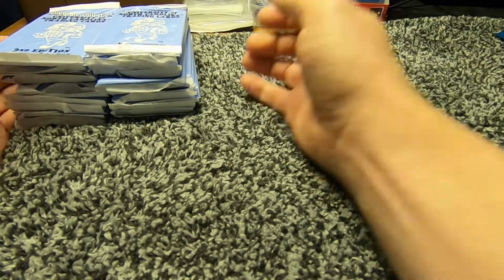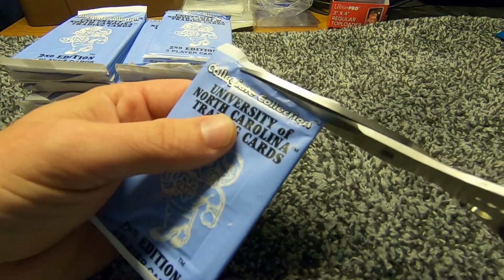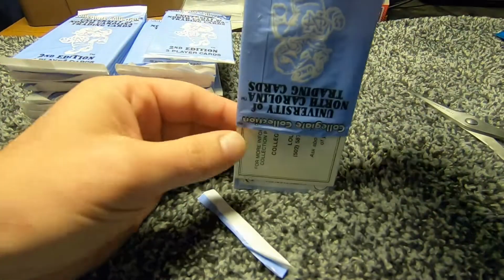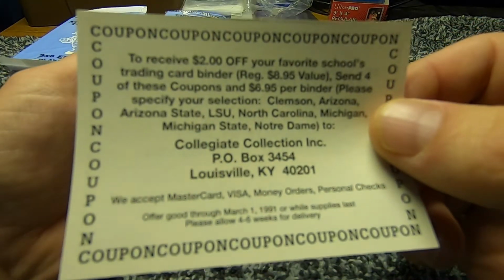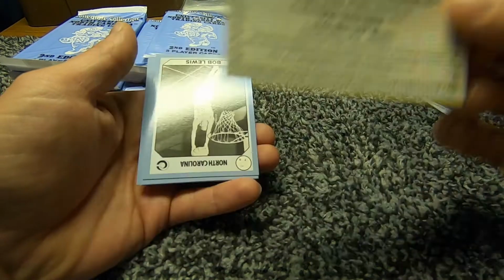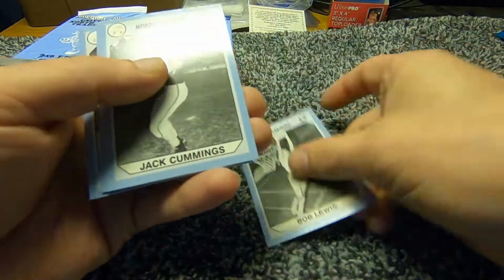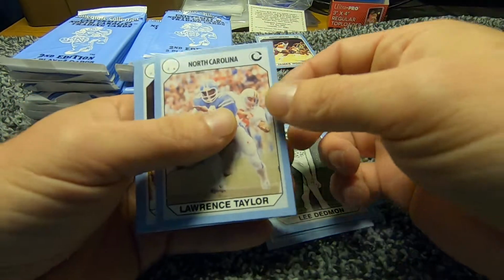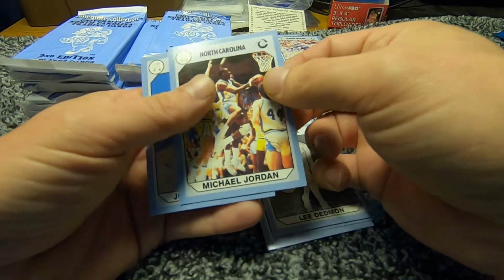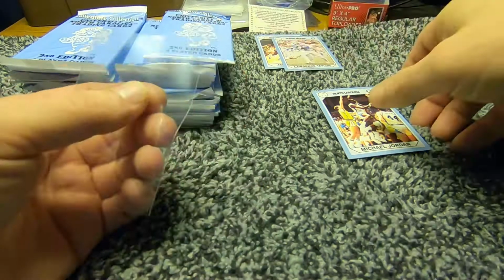Get this out of the way. Well, let's open our first pack and see what we can get. Coupon. Interesting. Let's set that aside for now. Bob Lewis, Dick Cummings, Holmes, Lee Edmund. You got James Worthy. That's pretty cool. Lawrence Taylor. And our first Michael Jordan. Looking pretty good. Go ahead and sleeve that one up right away.